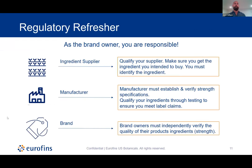Okay, we'll continue on here. If you joined me 2 weeks or so ago, I had this slide up, and for the sake of time, I only have a minute and a half left. The highlight here is if you're the brand owner, you are ultimately responsible. There is a lot from the ingredient supplier through the manufacturer that needs to be qualified and verified. But as the brand, looking left in the supply chain, you have to make sure the manufacturer is established and verified, in this case for strength, but for each of these specifications we're talking through today, and that you qualify your ingredients throughout the processing of the final product. But again, highlight, brand owner is responsible.